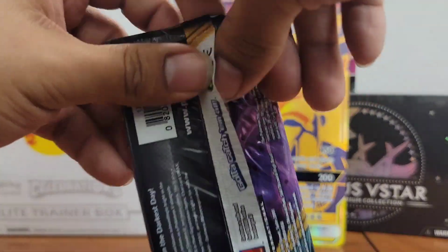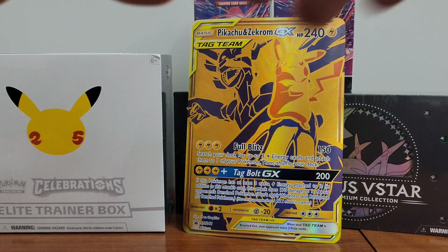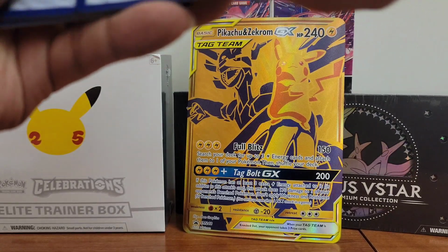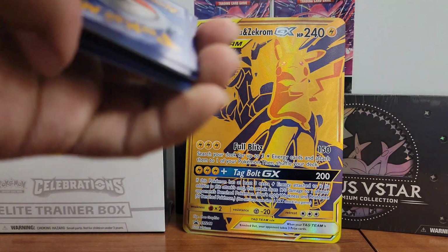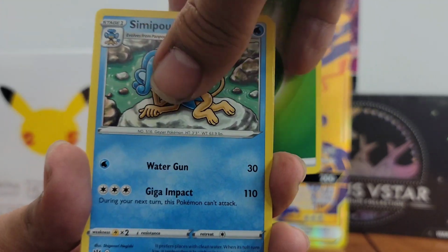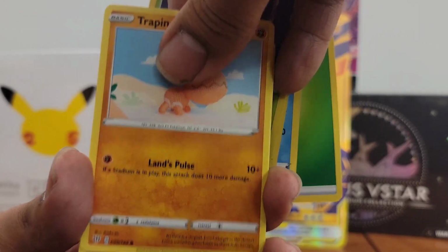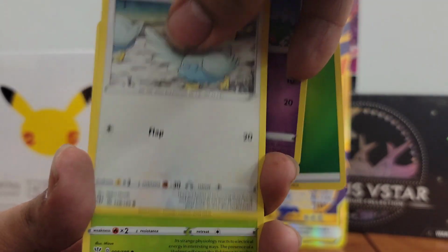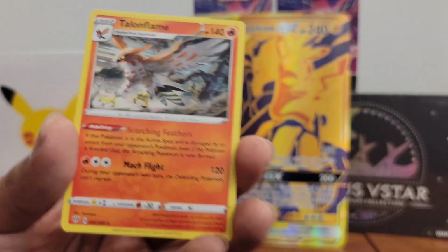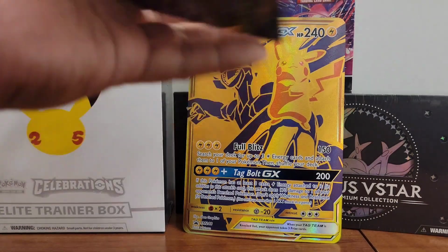All right. There we go. That code card was actually printed, not differently, but it looks like an error card of code. The error card of code cards. That's what I was trying to say. I wonder if it's worth anything. Ampharos and Talonflame. There we go. Other Darkness Ablaze.